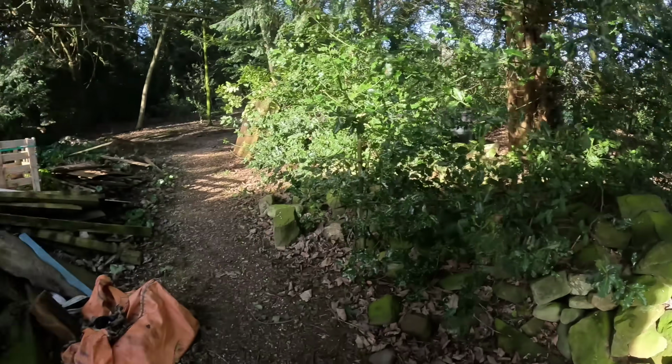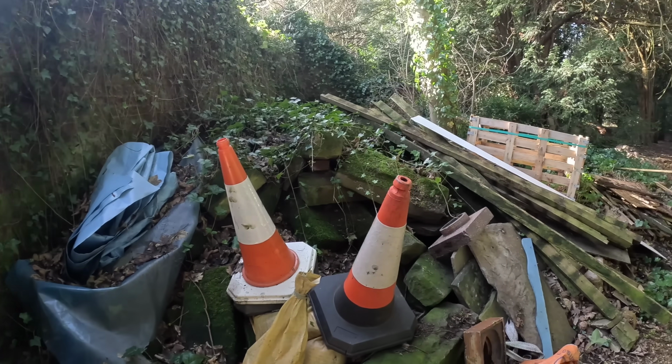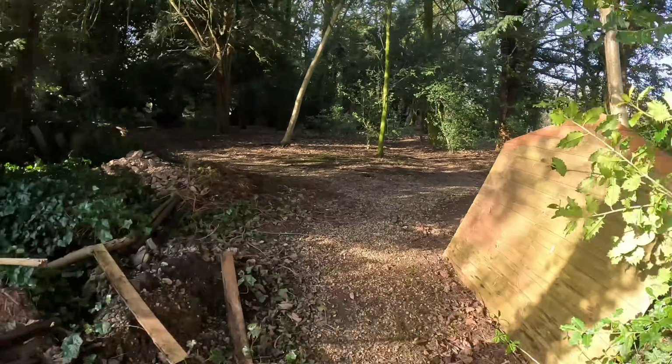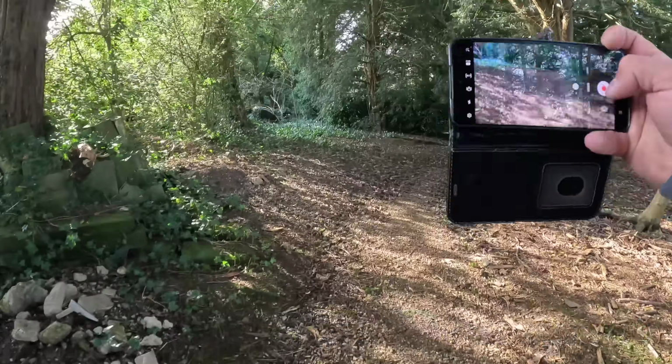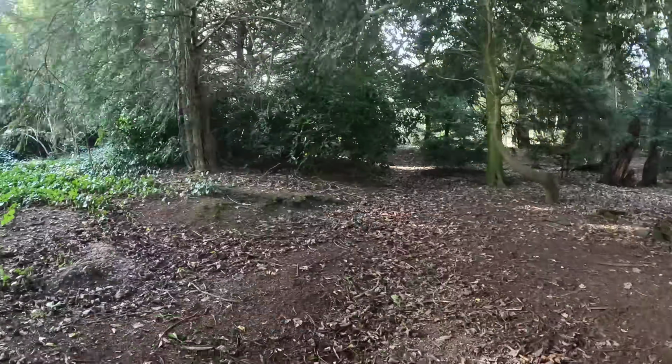Now, some of these areas here, they don't look to me like they've been searched. Like that pile of rubble there, I can't imagine the police have pulled all that up. You know, and if it was me, I'd want to be overturning every stone, personally. Even that lump of stuff there, it's a lot smaller, but it clearly hasn't been moved for a long time.